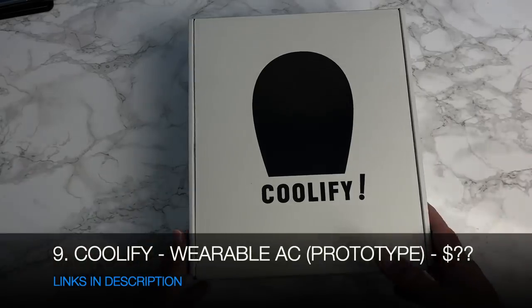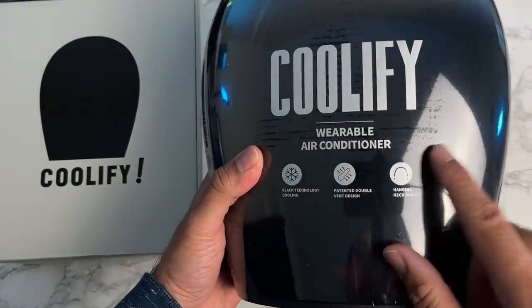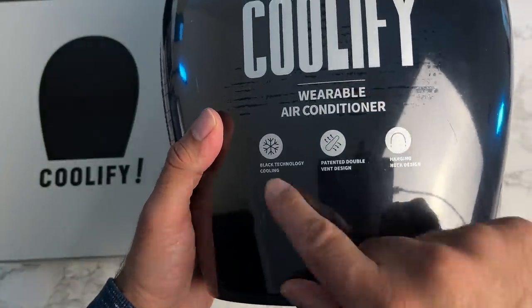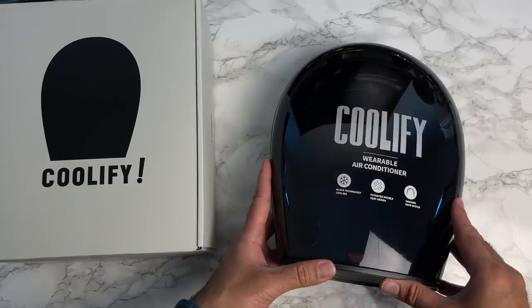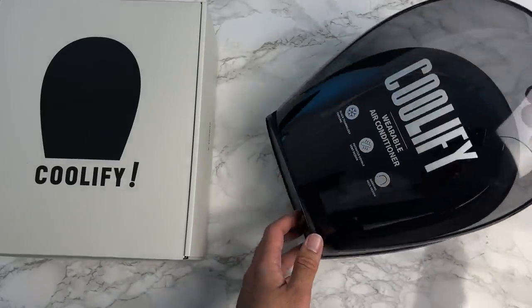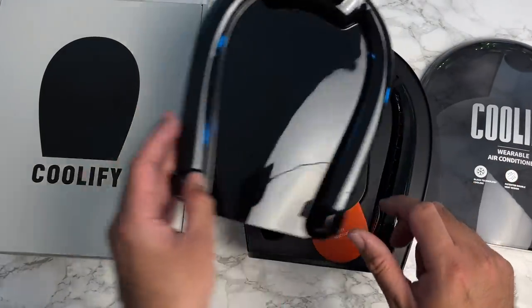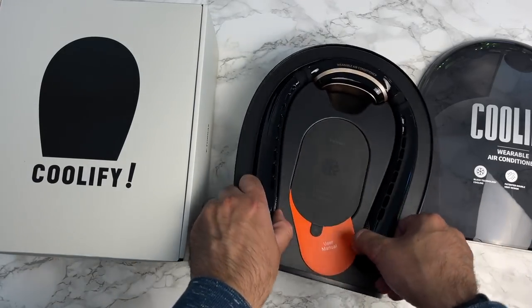So this is Coolify by Torras. This is a wearable air conditioner. That's right, people. Patented design, black technology cooling, hanging neck design. Let's figure out. There you go. Look at that. Futuristic packaging or what? Oh my God, that is nice.